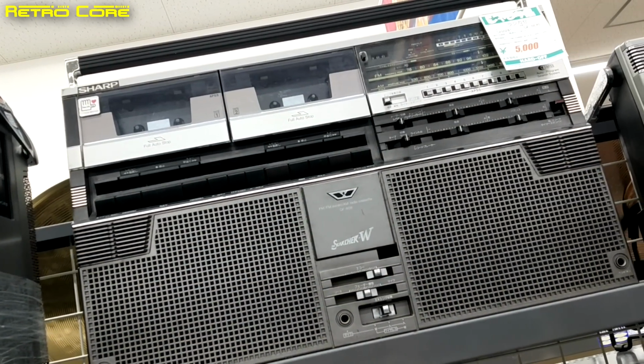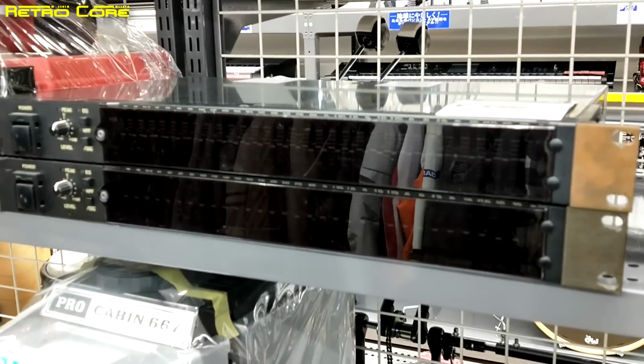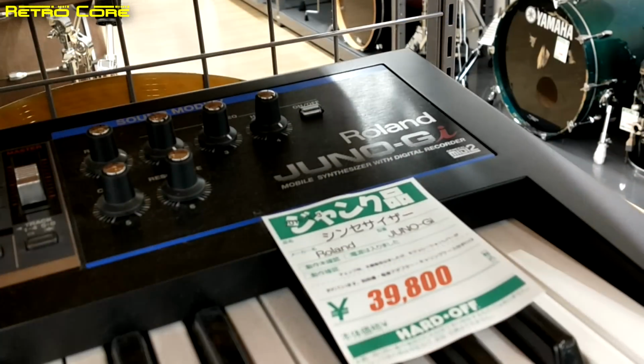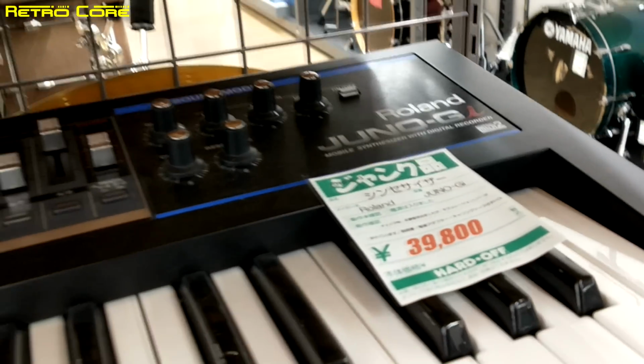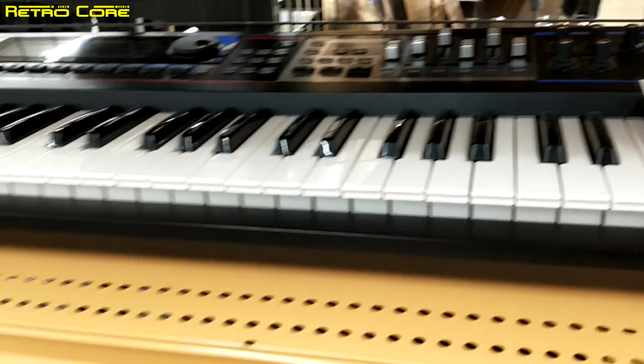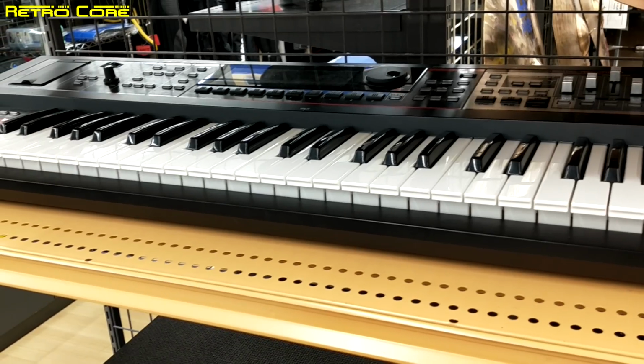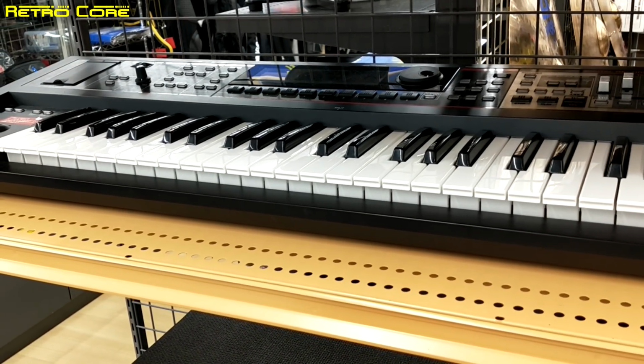Classic boombox there by Sharp, 5,000 yen. I saw this graphic equalizer. They had 2 of these, this rack mounted one. They were pretty cool. But this is the coolest thing, a Juno G. A Roland Juno G. I would have bought that, but yeah, it's too expensive for me.